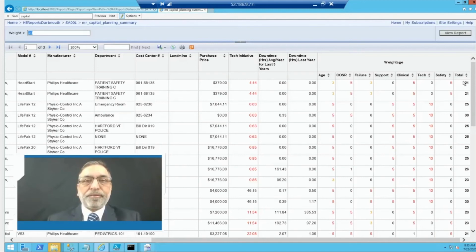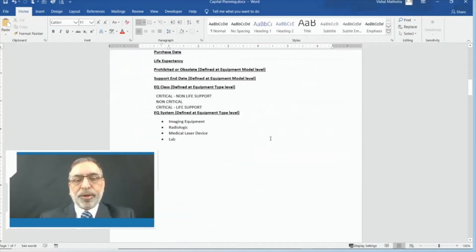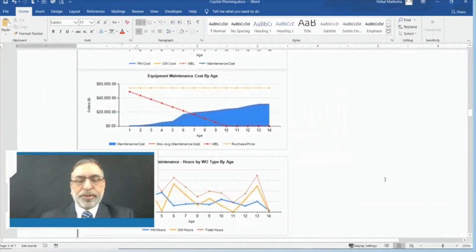Now, in itself, the score might not be enough to make a decision to replace a device or not. But once you get the list, what's the next step? Once you decide which equipment you want to look into more deeply, you can click on the control number in the same report. Due to a confidentiality agreement, we cannot show the details from that report, but we have created a dummy record to show you how it looks when you click on that particular equipment control number. So when you click on the control number, it will show you information like this.